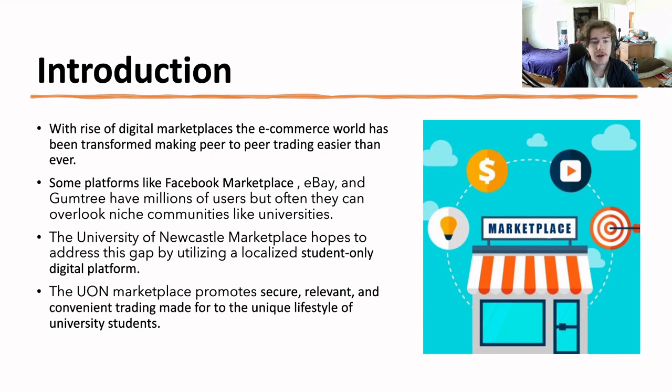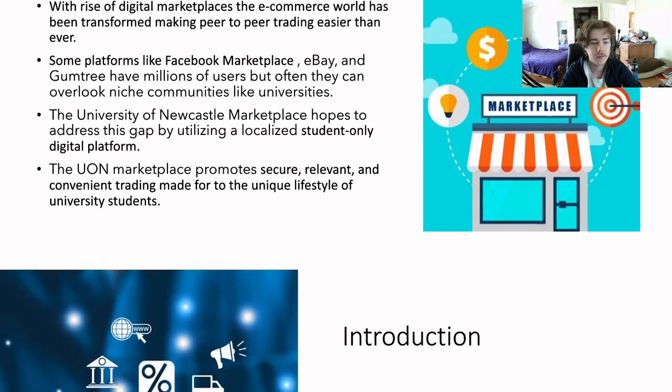Online marketplaces have become massive. Their global value is about $8.8 trillion as of 2023, which includes everything from people selling homemade jewelry to cars to laptops to practically anything you can think of. These platforms work well for large audiences, but they lack the ability to focus on specific communities, such as university students who might need specific things like lab kits or course-specific notebooks, or items that won't really appear on a wider marketplace without a lot of searching. This is why we came up with the University of Newcastle Marketplace.